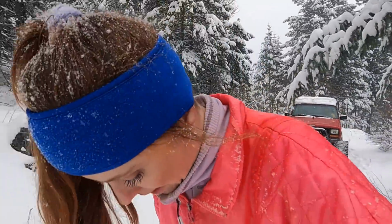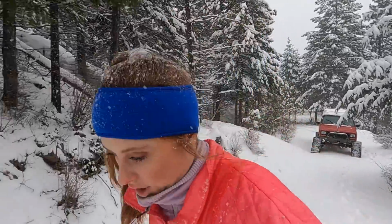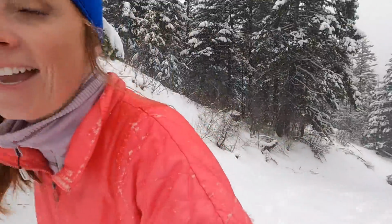Okay, this is one of the steepest sections of hill, and it is terrifying driving up this in a car right now, so we're gonna see what the Snowverlander does. Didn't know I was gonna work out today. Okay.